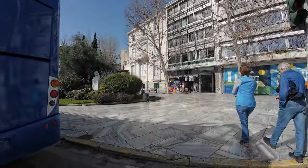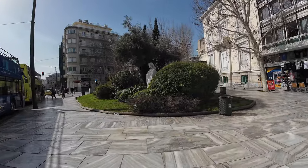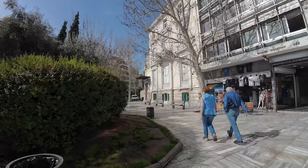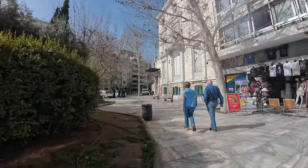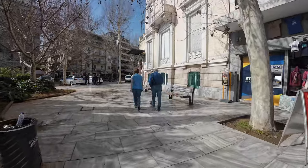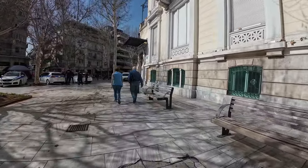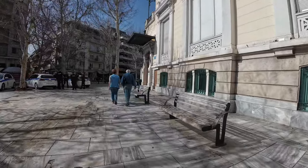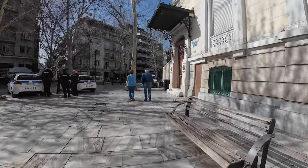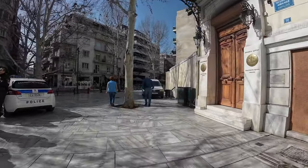Just on the left there, that's the monument to a very famous Greek person, very well known, Melina Mercouri. She was an actress, singer, and a larger-than-life politician. And as a politician, she fought tooth and nail for the return of the Parthenon marbles. And there's some of Athens' finest up ahead, doing what they do most of the time, checking their phones.